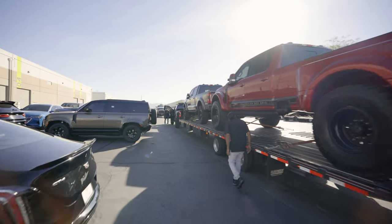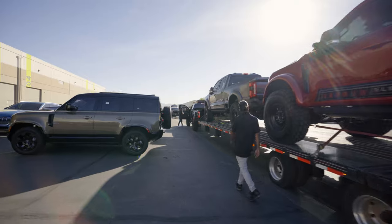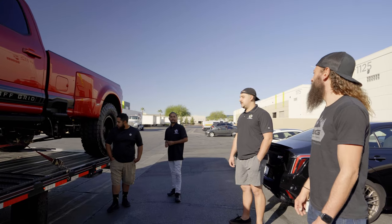After a long day of driving, we arrived in Las Vegas late that night and headed over to Lusso Auto Design the next morning to give the trucks a final detail before the show.